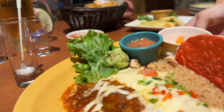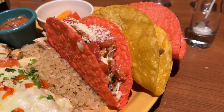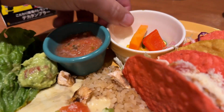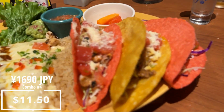That came out so fast. He brought our drinks, and then our food came out right after. That was like the fastest thing ever. These have red taco shells, which is really fun. Oh my god, this combo comes with rice, 2 enchiladas, 3 tacos, a little side of fruit or pickles, I'm not sure what that is, more salsa, guacamole. Combo is amazing. It's only 12 bucks for this? Yeah, that's crazy.